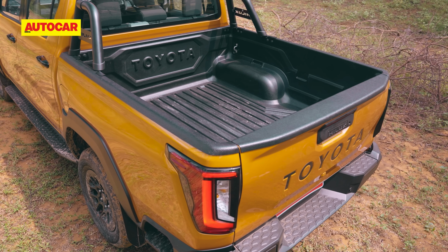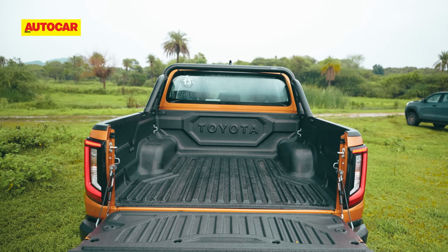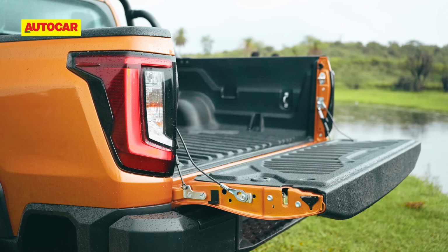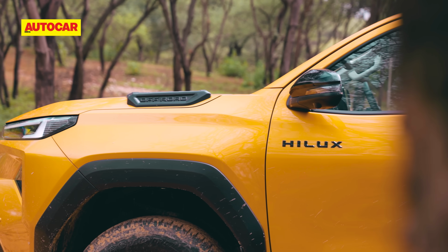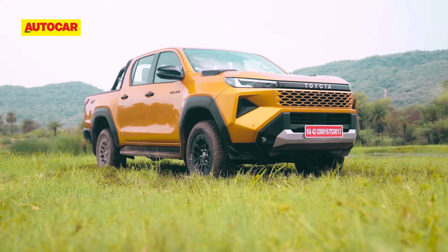There is no big change to the bed size compared to the outgoing model, and we haven't been given the payload capacity either. What is new is the assist for the rear tailgate, which means it doesn't slam down when you open it. Overall, the largest downsides are definitely the lack of equipment, especially considering the price, and the fact that it is more a lifestyle vehicle here in India than utilitarian.